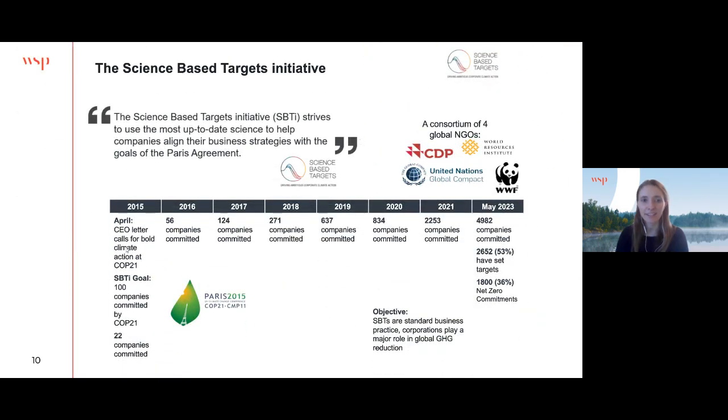The Science-Based Target Initiative, or the SBTI, is a collaboration of 4 NGOs, being CDP, the UN Global Compact, World Resources Institute, or WRI, and WWF. And ultimately, the goal of the SBTI is to motivate companies to take the lead in mitigating global climate change.